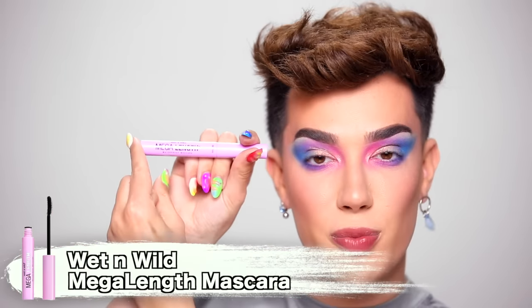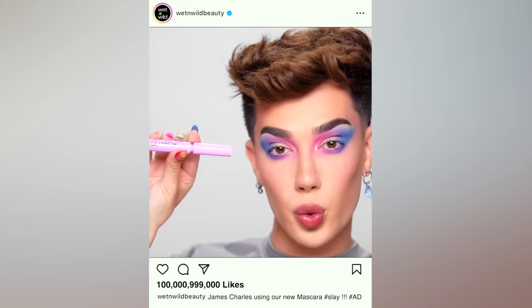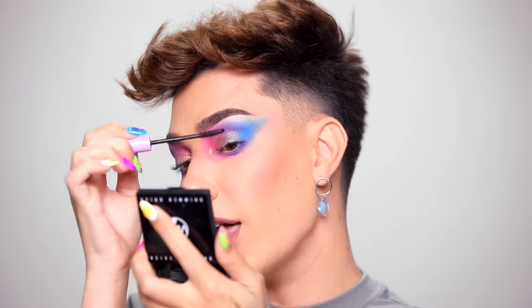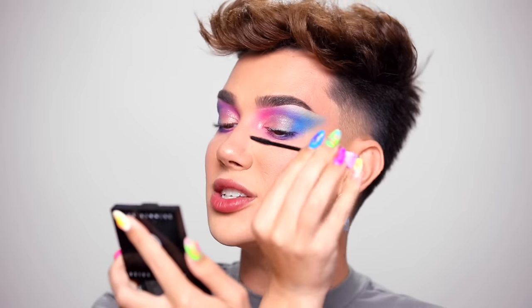But let's go ahead and finish them up with some lashes and mascara. For mascara today, we're going to take the Wet n Wild Mega Length Waterproof Mascara. It matches the look. Look at that. Somebody from the Wet n Wild marketing team just screenshotted that. We're going to do a nice coat on the lashes to get ready for our falsies. Ooh, okay, it's a dry formula, which is a pleasant surprise.